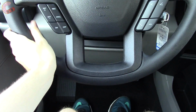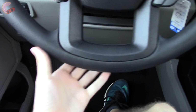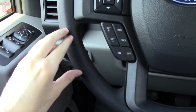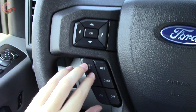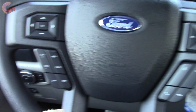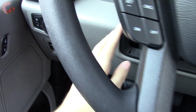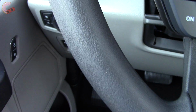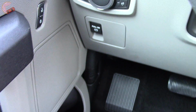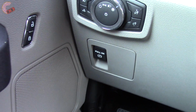The steering of all F-150s is electric power assisted, and this is the basic urethane steering wheel. Up top, we have controls for the display and the cruise control. And over here, you have various other things. Finally, the steering wheel itself does tilt and telescope. You do also get an electronic parking brake, which is new to all F-150s this year.